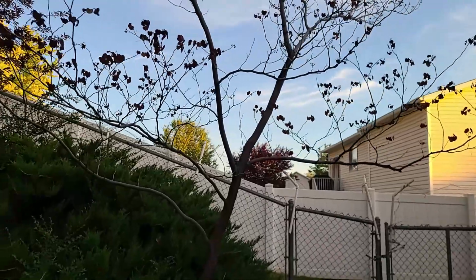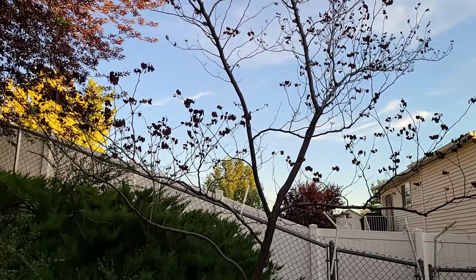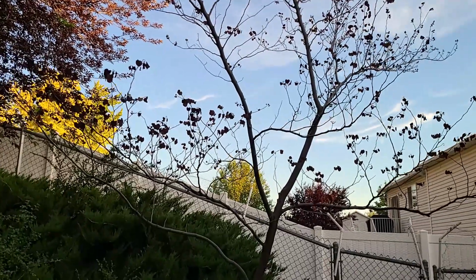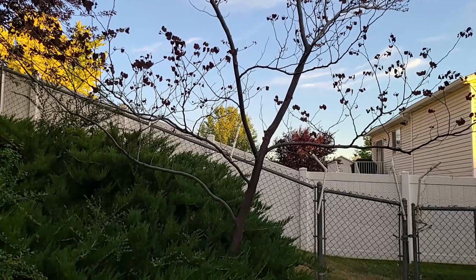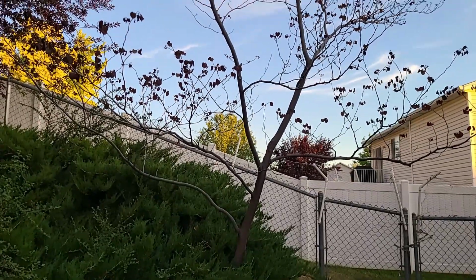And a lot of the redbuds in this area haven't made it, and I think it was the dry winter, the early freeze that we had in the fall, and just the general weird conditions we've had. Supposedly they're a little bit more sensitive to environmental conditions, so I'm really sad because this is one of my favorite trees.